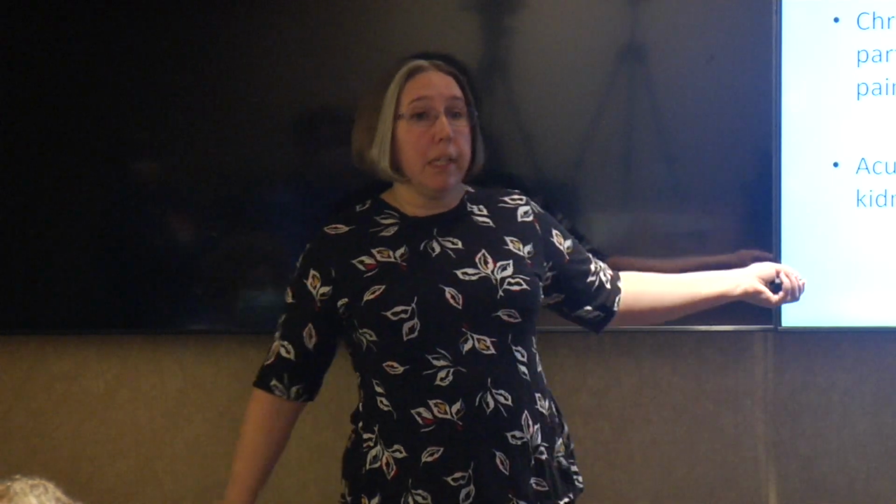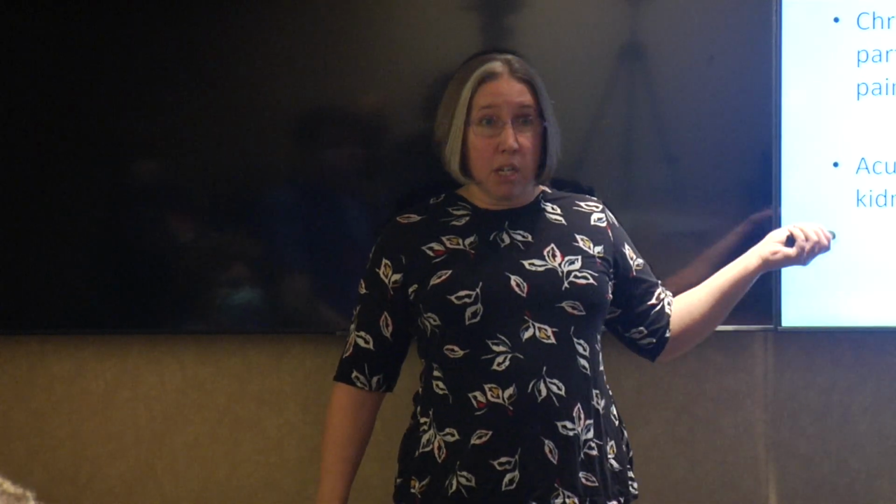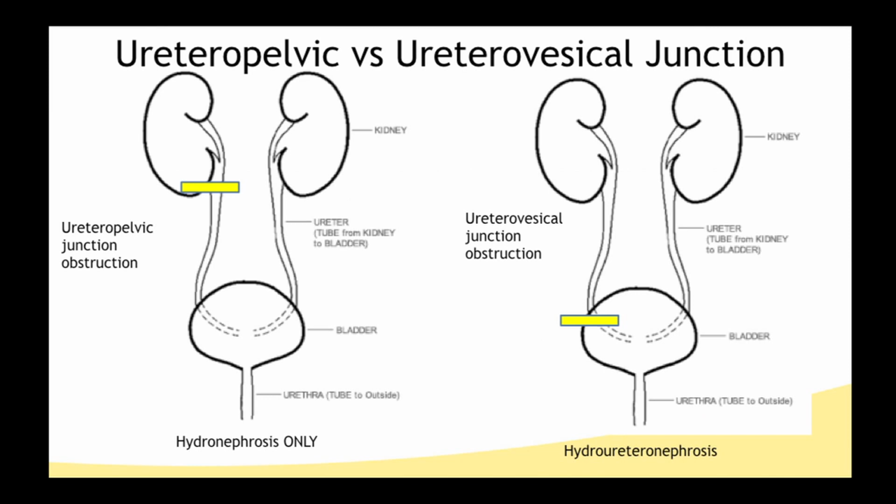However, if I acutely block your kidney, you will have opinions about it. All right? So kidney stone, sudden acute blockage of the kidney, considered as bad as labor pain by most people who have had both. All right? So acute obstruction is very, very, very painful, but chronic obstruction is not. And that leads you to the question the parents always ask: well, what am I looking out for? And the answer is nothing. There's nothing for them to see, okay? There's absolutely nothing for them to see except a urinary tract infection.